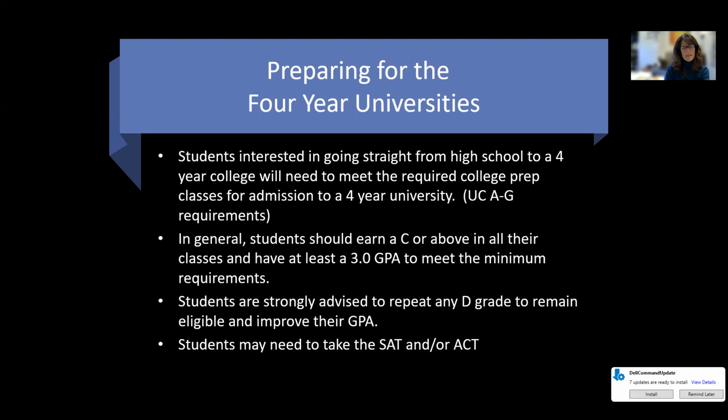In the past, the SAT and ACT was required for college admissions. The colleges are moving away from this, so many schools are SAT or ACT optional, test optional. Many are test blind, they won't even look at it. And other schools are using the SAT or ACT as a way for students to earn scholarships.